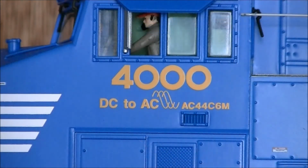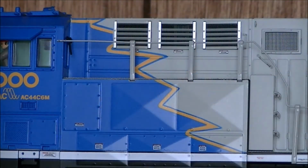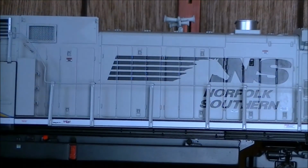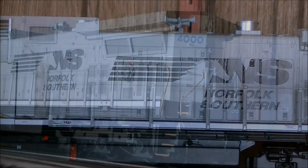On the side of the cab, we have the road number and the special DC to AC logo for the rebuild program. In the center, we have a special AC traction logo, which is actually a carryover from Conrail's SD70 and SD80 Max. Back towards the dynamic brake section, we see the horse mane, which earned the engines the nickname of horse bonnets, as well as the many grills and hood doors. In the center of the long hood, we see a very nicely done Norfolk Southern logo. Additionally, all of the handrails on the model are metal, as typical MTH production.